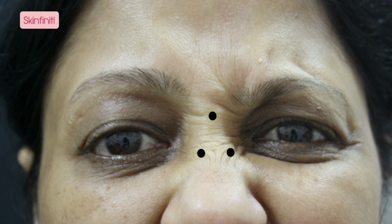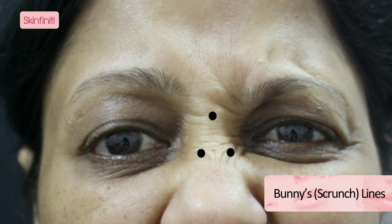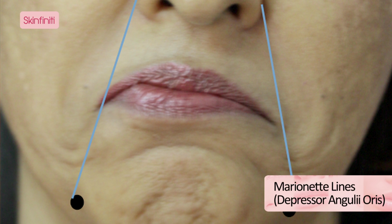So if you have these scrunch lines here, or you have a poppy chin, a dimpled chin here with a lot of these dots, or if you have these lines which are coming here, they can also be relaxed with Botox. Sometimes some people have a very square jawline, that again can be relaxed and you can get a chisel jaw by injecting into the muscles of mastication called the masseter muscles. So basically it's all about relaxing the muscles.